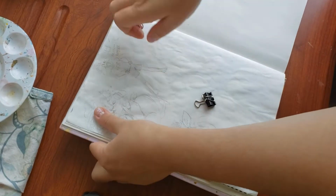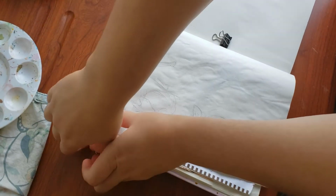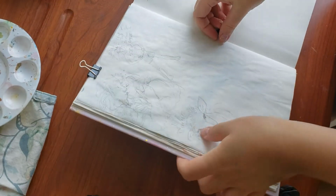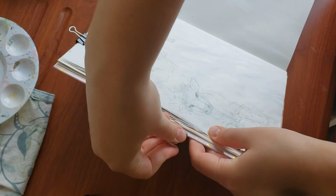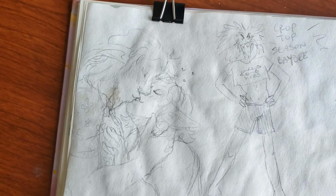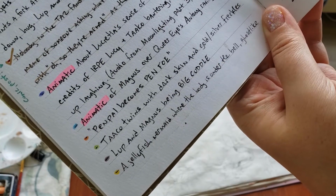First, we gotta pin down the edges, because I'm planning to throw water all over this thing. Oops. Okay, bye. The sketches in here were technically also done by prompt, because I came up with them while scrolling through my Tumblr reboogles for ideas. I've already got a couple of prompts picked out for the book, so let's get to it!